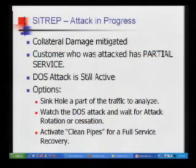So now I have the collateral damage mitigated. I pushed the attack up. All my other customers are restored. That customer is still hit by the attack, so now I have that customer at partial service. I've restored partial service, but the DOS attack is still active.